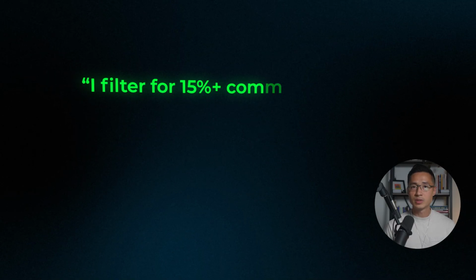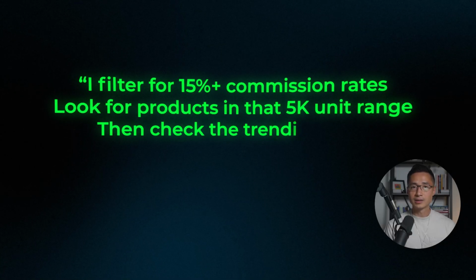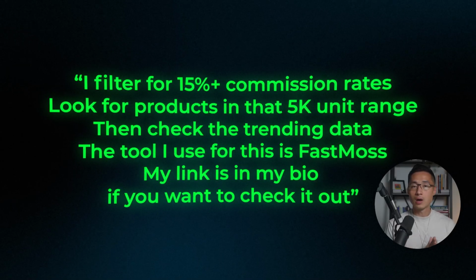Or in the comments when people ask about my research process, I don't just say use fastmoss. I explain my actual method. I filter for 15% plus in commission rates, look for products in the 5K unit range, then check the trending data. The tool I use for this is fastmoss. My link is in my bio if you want to check it out. So I will explain it and give a call to action like this.